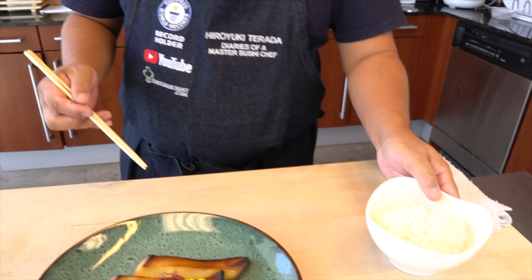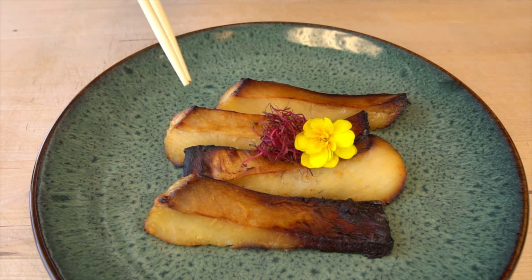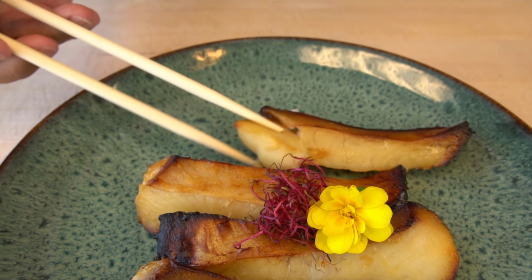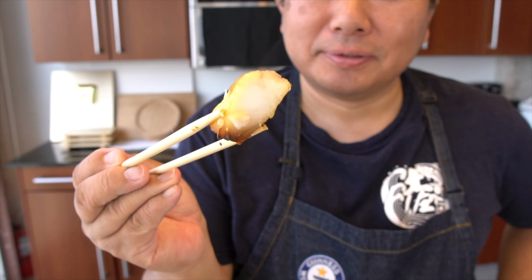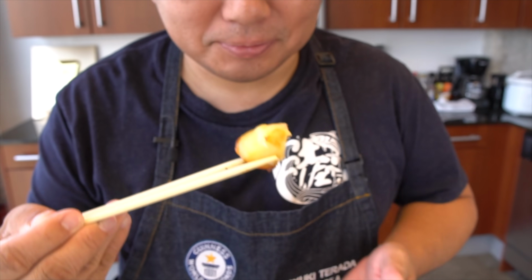Hiro-san, the best part of all, tasting. Yes, this is my breakfast and lunch today. So I have my rice here. Okay, itadakimasu. First I'm gonna do tasting. I'm gonna go for this part. Wow. Let's take a look at it. Hold it up to the camera. Nice, beautiful. Enjoy.